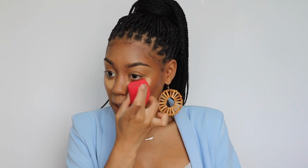So that's why I like to do that. I'm just going to use the bottom of my sponge to blend out my entire face. So I'm just going to take that and blend it out. And again, I like to keep it right in that area. I don't really like to move my concealer a lot just because I'm learning my face a little bit more, and I'm learning that that's how I like my concealer, just like right here in this area.